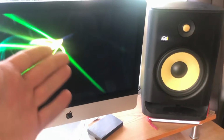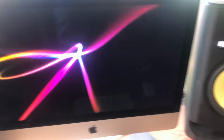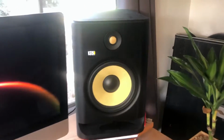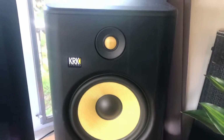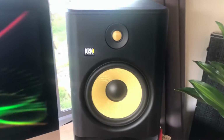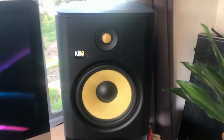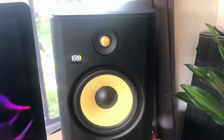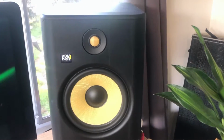Speaking of, my iMac just went into power saving mode right here. You could think of it as like a hardware screensaver of sorts. That you're not going to be wasting power when you're not using your monitors, which just makes sense to me.